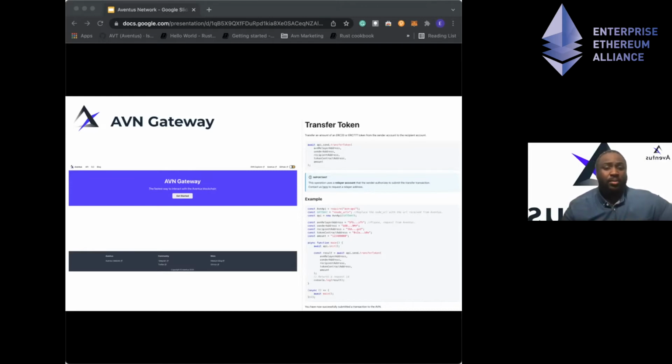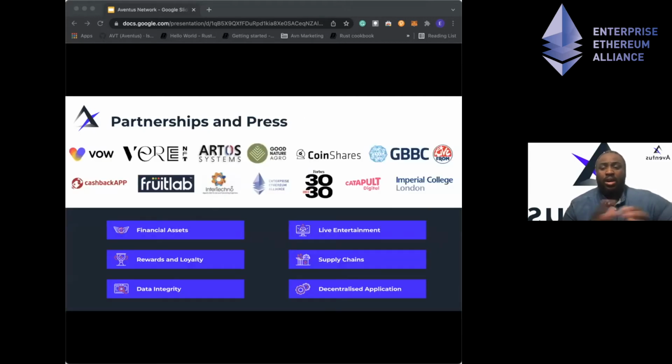Now, talking about a few companies that have built on the Aventus infrastructure and Aventus blockchain and are benefiting from the scalability and transaction fees that we bring to the network. You have a few companies here because we have been working in different sectors. We've worked in financial assets, rewards, live entertainment, supply chain. We're also in gaming with a huge gaming client, Fruit Lab, bringing over 600,000 users to the Aventus network, further increasing our number of users to be in the millions. So now I will hand over to my colleague Kam, who can also tell you about VereNFT, another platform that has built on the Aventus infrastructure.